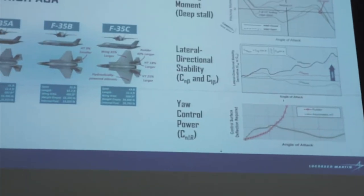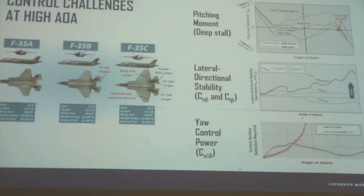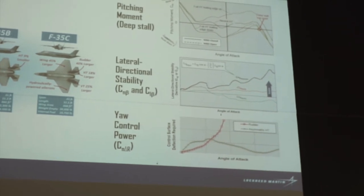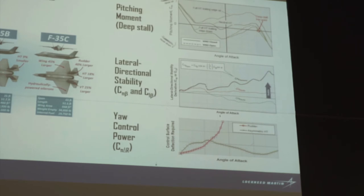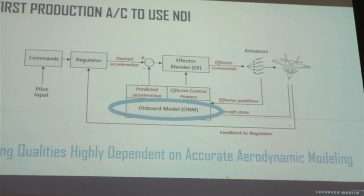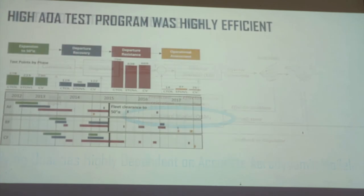Nominally, this is how much rudder or differential tail you need to coordinate a 10-degree aileron deflection. At low angle of attack, the red line is below the green, which means it's your best device. But you reach a certain angle of attack where the rudder is just not effective. So you have to use asymmetric horizontal tail for yaw control. We've already seen this. We found out how dependent the actual modeling is on the model, especially angle of attack.